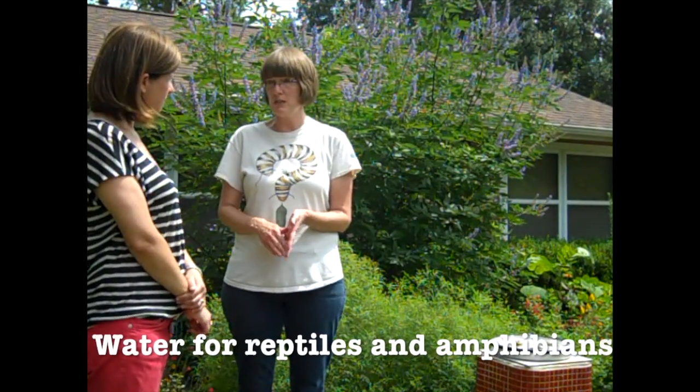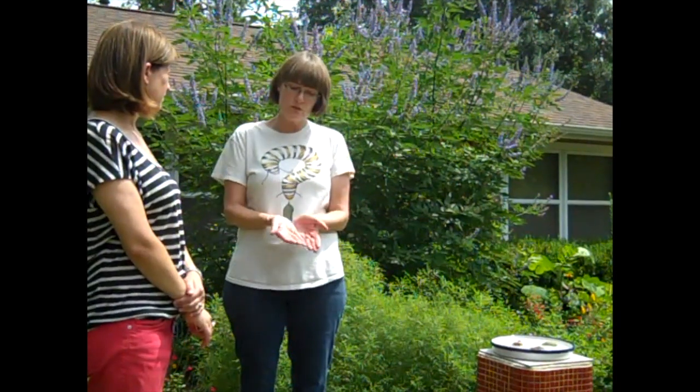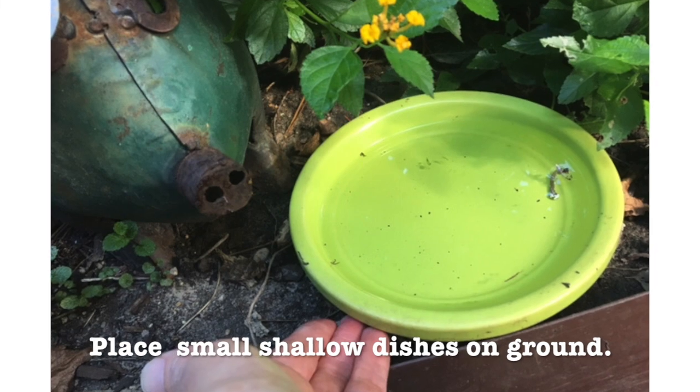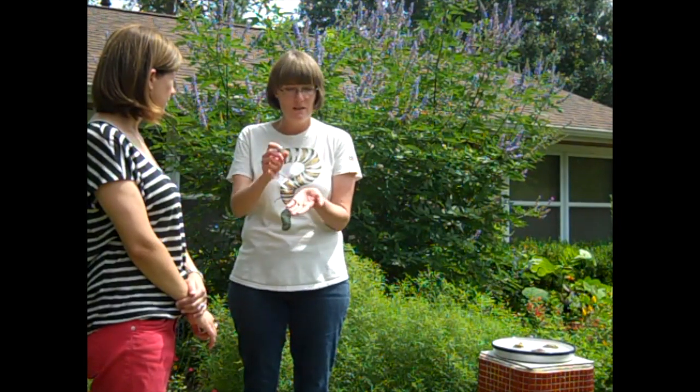This is not the only water feature I have, because I have smaller animals, reptiles and amphibians, that also need water and need shallower dishes. So around the garden, I have little tiny shallow dishes, maybe only about this big or a little bigger. Again, bottoms of pots or little soy sauce dipping dishes that I fill with water and change every other day. Again, making sure no mosquito larvae come up in it, making sure there's no algae.